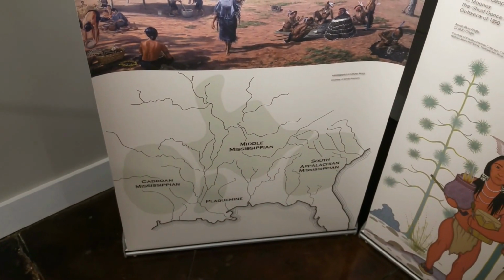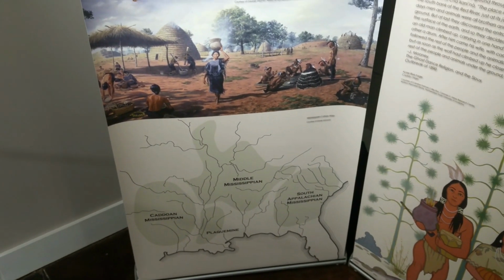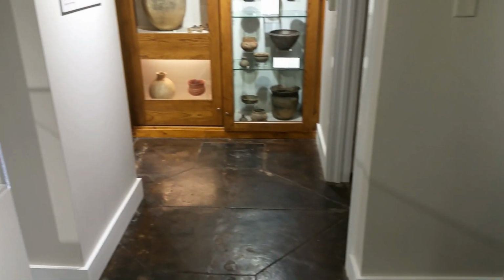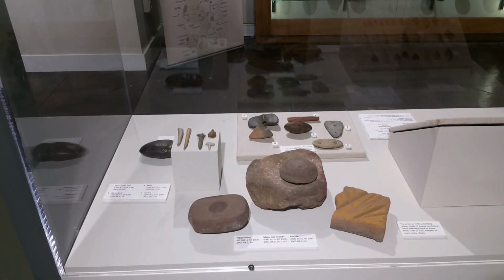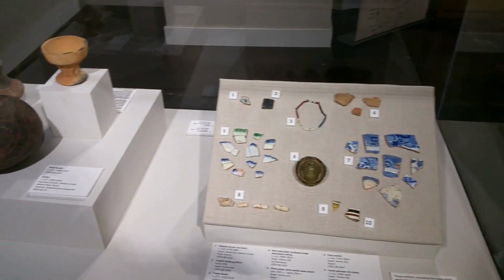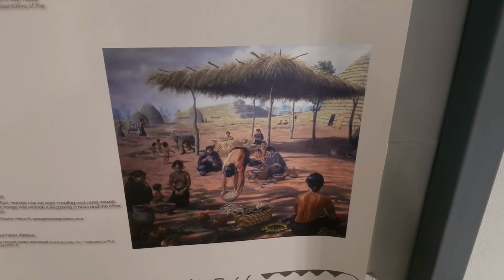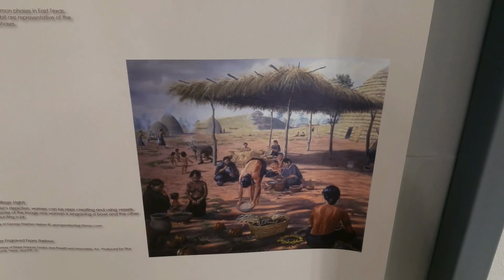Now we have just passed Alto, Texas, a Caddo Indian museum, but it was hit by the tornado. It wasn't completely destroyed, but it'll take them a little while to get it back up and running, and then we'll go over there. Another picture of a Caddo Indian village.